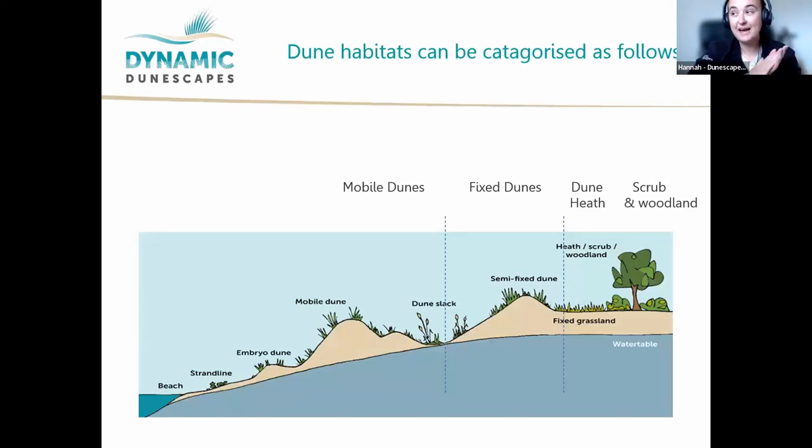And finally, we're now getting right to the edge. So we're on the boundary where dune is becoming woodland and woodland is becoming land. So it's that real moment between sea and land that is just this boundary that follows our coastline.